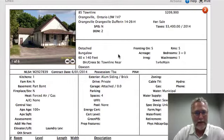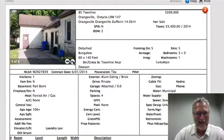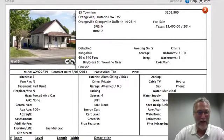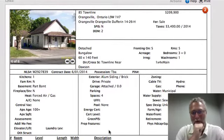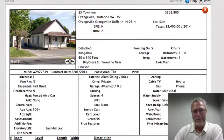85 Town Line, it's in Orangeville, 209, and this was built in late 1800s. It's 60 feet wide, 140 feet deep. Probably needs a little bit of work, let's just say, just from what I'm looking at here. But I'm starting to wonder if this may be more of a flip or whether it's more of an investment property. You could take advantage on both of those, even with that other one.